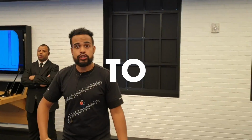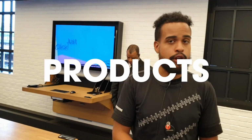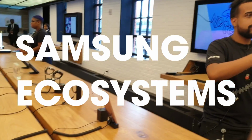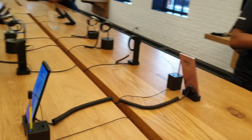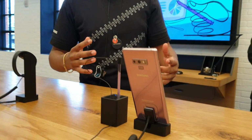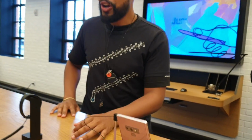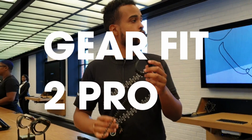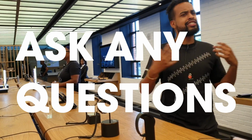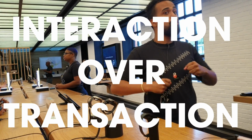So as we transition over from experiences to actual product, hands-on experiences with our product itself, here you're able to see a little bit of the Samsung ecosystem, how several things work together and operate in unison. Here, of course, we're showcasing our Galaxy Note 9s, available for pre-order out on August 24th. We're also showcasing our Gear Fit 2 Pros, our Gear Sports, and our Gear S3s. People are able to come in, put them on, and ask any questions or concerns. Like I said, it's more interaction over transaction.